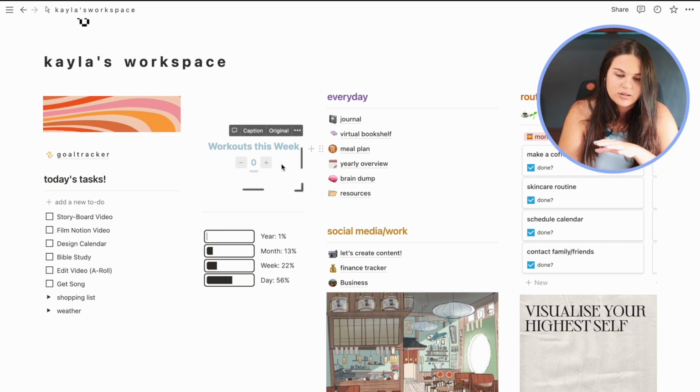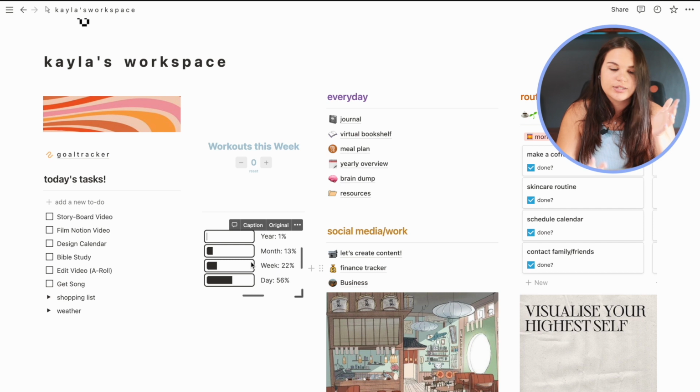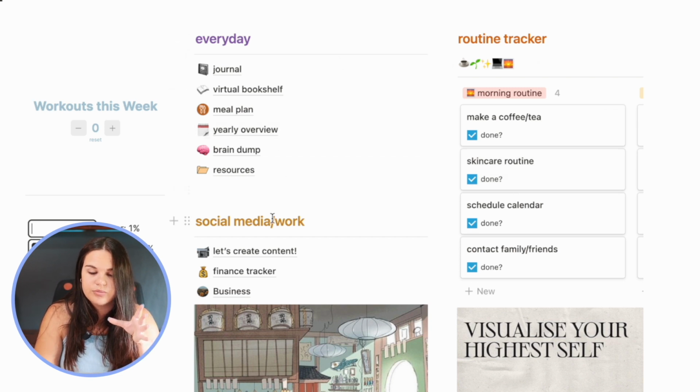So you have workouts this week, and then you also have a tracker that tracks your year, month, week, and day. You can edit this on their website before adding it in Notion to make it more your style, or you can remove some of these things. But yeah, this is what I have here. And then we just have these sections here, which again, the original creator of this template actually made. So we have everyday, social media / work, and routine tracker.